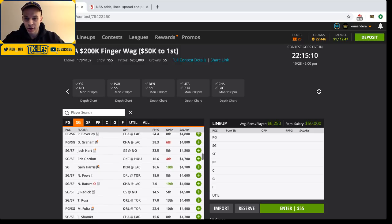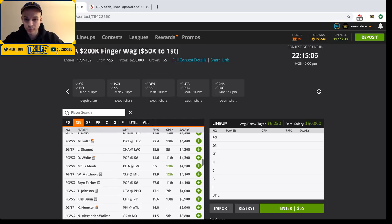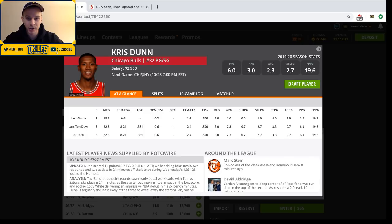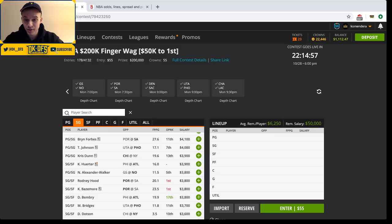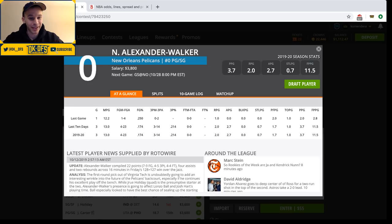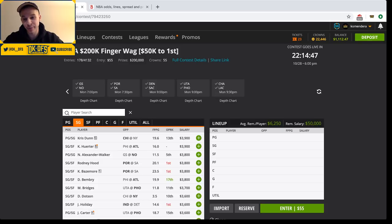Let's see, other options like Chris Duarte coming off the bench, probably going to play 20 to 25 minutes. Don't hate him as a value play. Lonnie Walker, I just can't do it right now. He burned me last time, only put up 2 fantasy points in 12 minutes. And until I see him playing more minutes, I can't do it right now. As much as he won me a lot of money in the preseason, I can't do it right now.